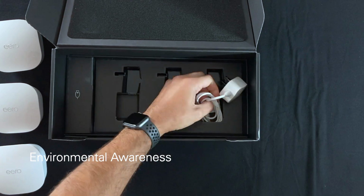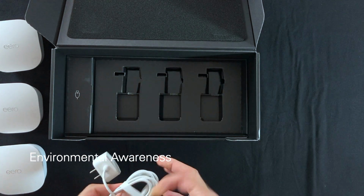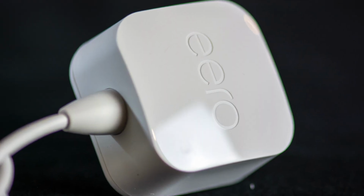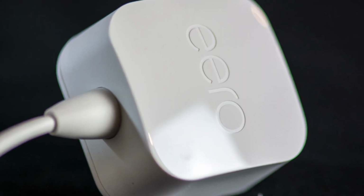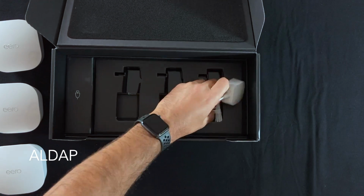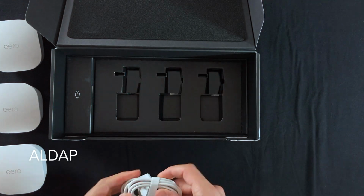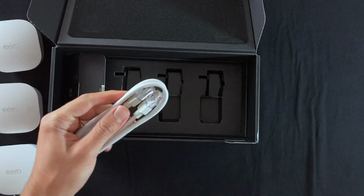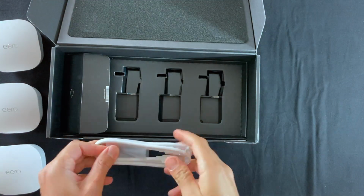The packaging is mostly cardboard and paper. Eero is a pleasant addition to any shelf or surface. The white construction will fit in well with its environment. The physical device exposes only as many ports and buttons as is necessary to enable it to do one thing: provide mesh Wi-Fi. There is no room for error or misuse.